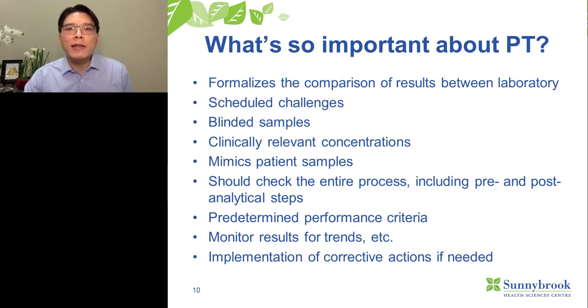PT also allows for clinically relevant concentrations so that you're testing the entire range of your assay. It should mimic patient samples in terms of how they're handled. Ideally, it checks the entire process, so not just the analytical component, but if possible, the pre and post-analytical steps as well. There are predetermined performance criteria, so there are limits to which the results must agree among all the different participants. You can compare your results both against other users of the same test, but you can also look for trends that might be happening over time. Now, if a laboratory were outside of those performance limits, this is where corrective actions would be necessary. So this is actually key to a quality assurance program.